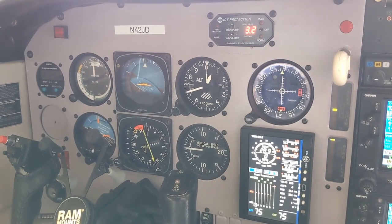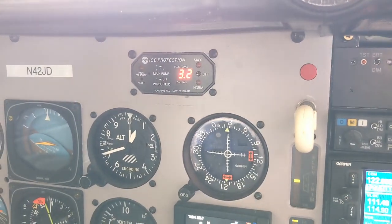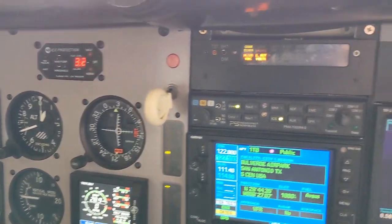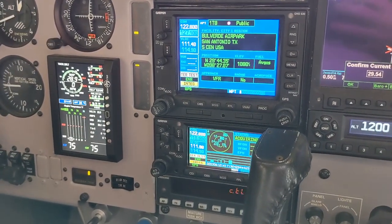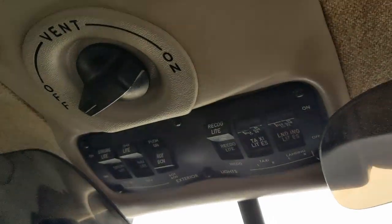Mechanical HSI, ADI, and a backup ADI. You can see right there 3.2 gallons of the de-icing fluid, as well as your annunciator panel. Everything works here. It's got trim to include rudder trim, as well as all your light stuff up here for your panel.